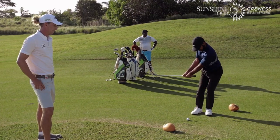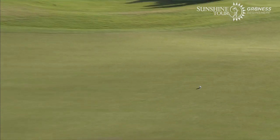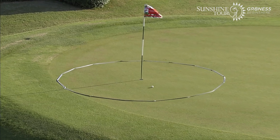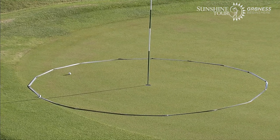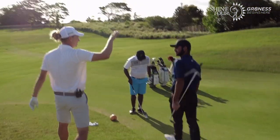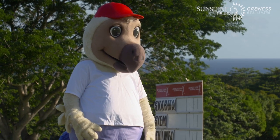Pitching wedge. That's good. Ooh, that's good. That's very good. Well done. Got a 7-iron. Well, you know what? I take a putter.